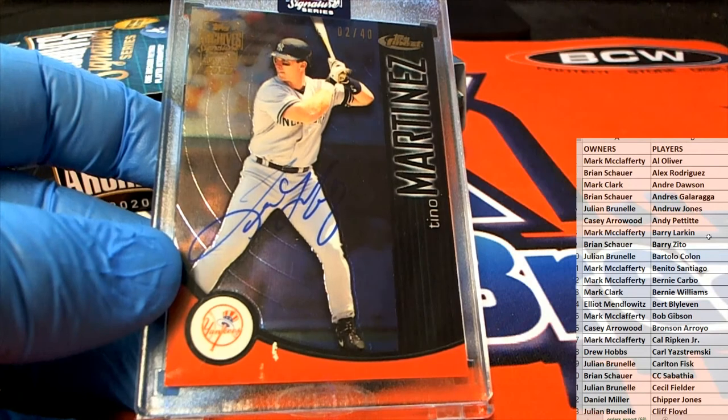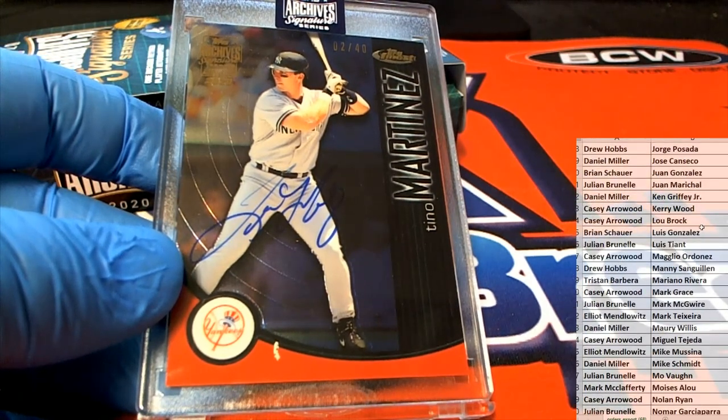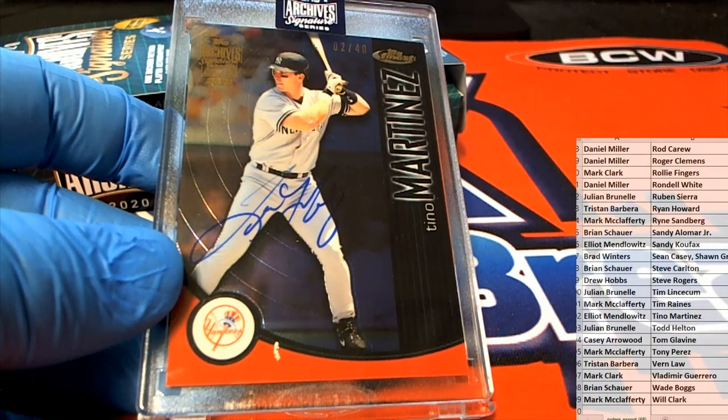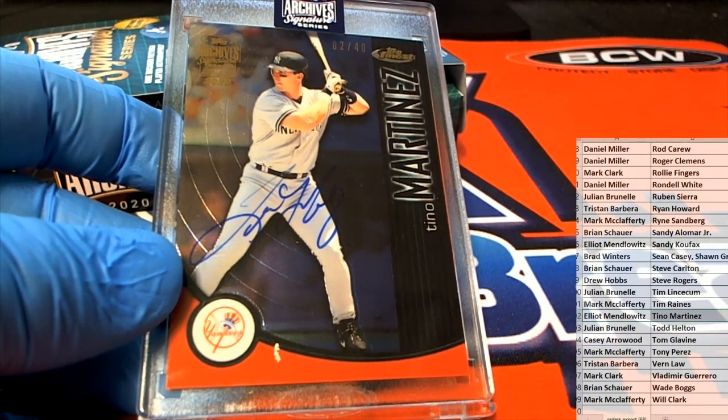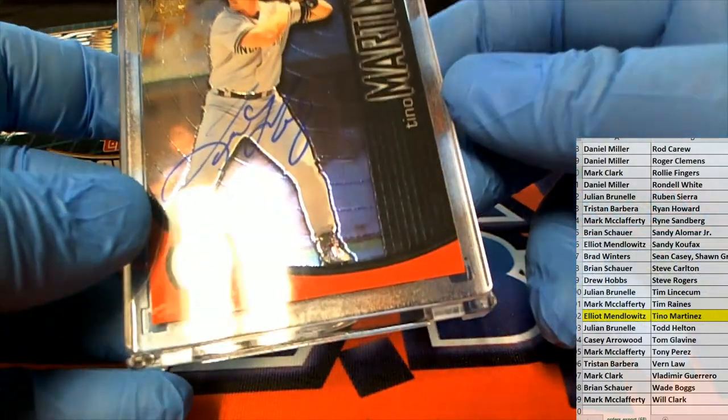Let's see here. Nice card. Let's see who's got Tino. And that's Elliot. All right, Elliot M coming out to you. Very nice. Elliot M. Nice hit, sir.